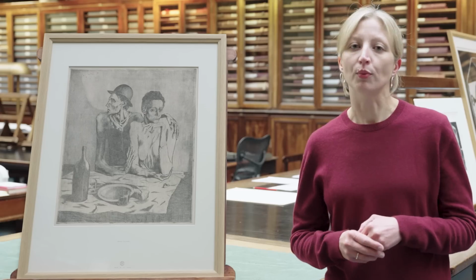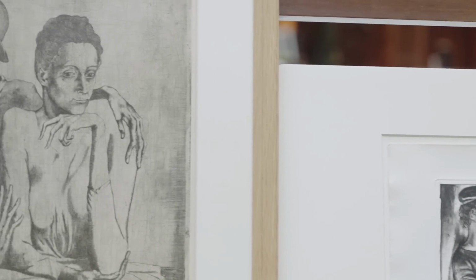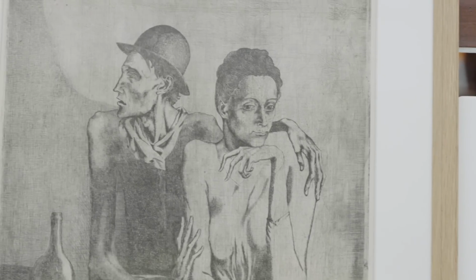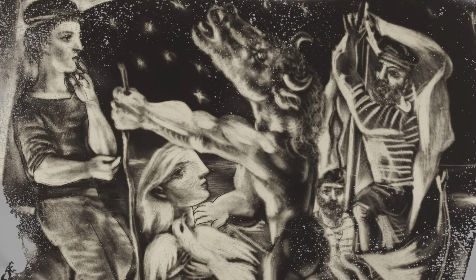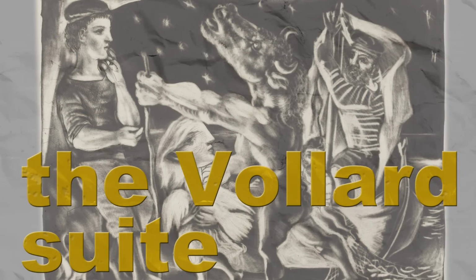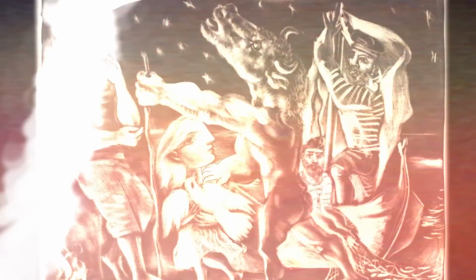He made very few prints during the First World War, when it was difficult for him to access materials and when his print publishers had to cease trading. He then re-engaged with printmaking in the 1920s, and the 1930s was a really important period for him. The next print we're going to look at is from this period, when he produced a suite called the Vollard Suite, a series of 100 etchings that he made between 1930 and 1937.